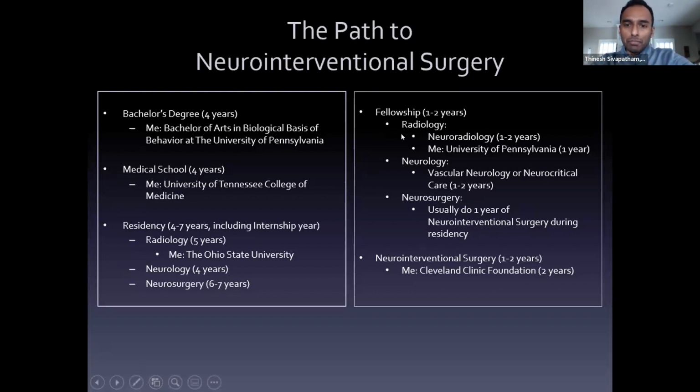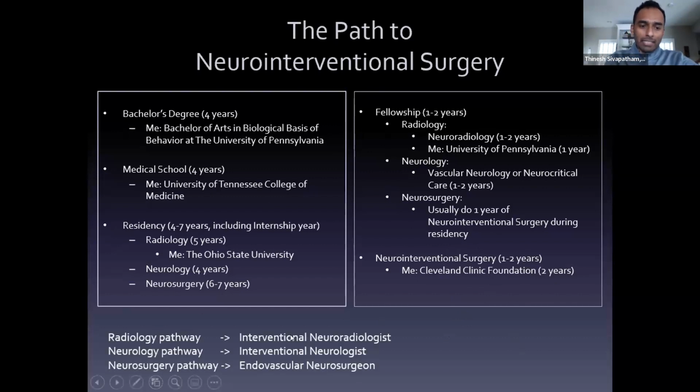After you complete your residency training, whether it's radiology, neurology, or neurosurgery, and then your specialized fellowship training, that's when you can go into the dedicated fellowship for neurointerventional surgery, which is 1 to 2 years. I did a 2-year neurointerventional fellowship at the Cleveland Clinic Foundation. So it is quite a lengthy road to get there, but those are the different pathways you can choose to ultimately do neurointerventional surgery. Depending on which pathway you choose, you might hear different terms.